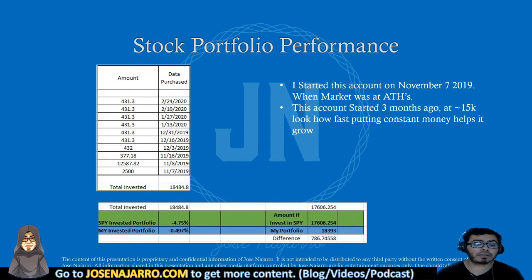In just a few months, it grew just by dropping money. It has grown on itself. And it's something that you do. This is automatic for me. It automatically takes out of my paycheck and it goes there. So it's money that I don't even see in my paycheck, so I don't have to worry about, hey, what if I had this money? So I just wanted to show that.